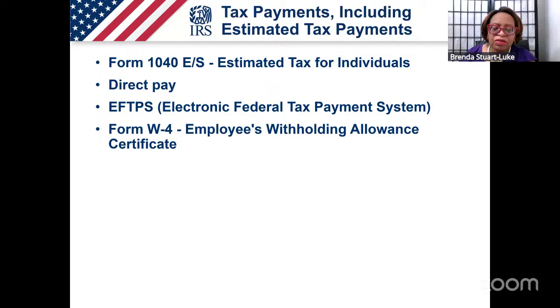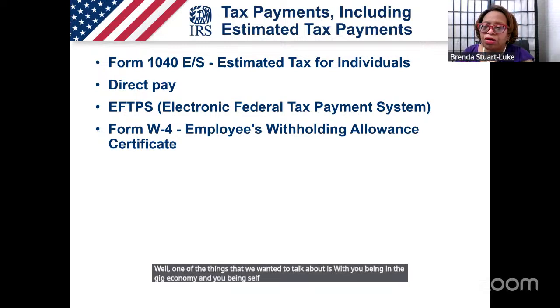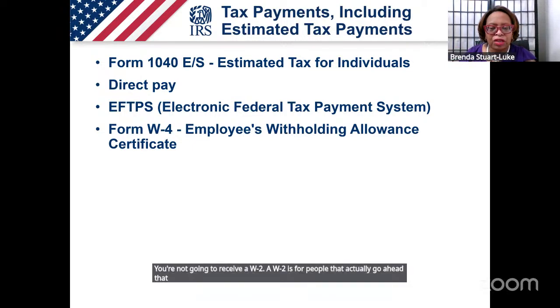Well, one of the things that we wanted to talk about is with you being in the gig economy and you being self employed, you're not going to receive a W-2. A W-2 is for people that work for someone, and at the end of the year, they receive a W-2, which would analyze their wages and the withholdings that the business has taken out.